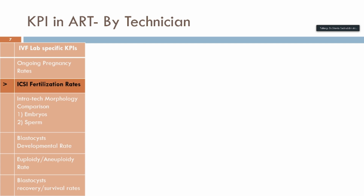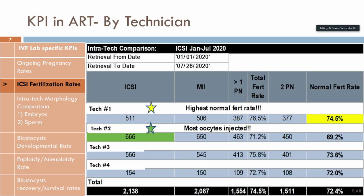And so some of the examples that I have is, one, you can look at KPIs by technician. Fertilization rate's a big one. Next. Here I show a table with multiple uses of how to look at this. This is a 6-month period in which I'm evaluating this data by technician. We're looking at the number of M2s injected, abnormal FERT rate, normal FERT rate, and also the number of eggs injected by technician.